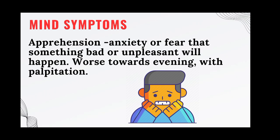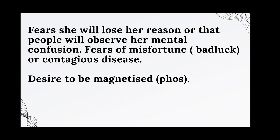Coming to mind symptoms. Apprehension. Apprehension means anxiety or a fear that something bad or unpleasant will happen. This apprehension is worse towards the evening with more palpitation. Fears she will lose her reason or that people will observe her mental confusion. In Calcarea carb, there will be mental confusion. She fears that people will observe her mental confusion. Fears of misfortune or bad luck, or fears of contagious diseases. There will be a desire to be magnetized. The other remedy is phosphorus.